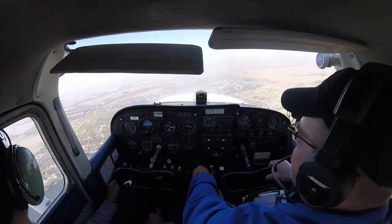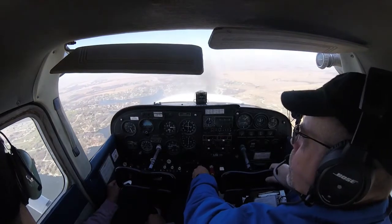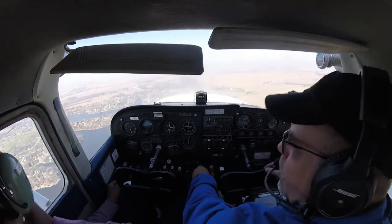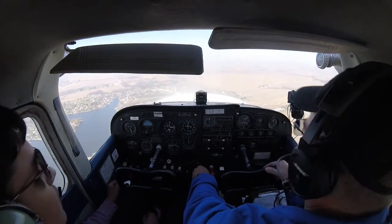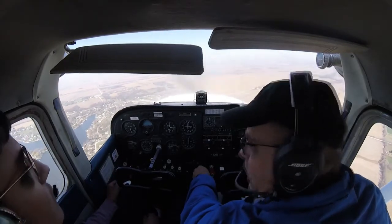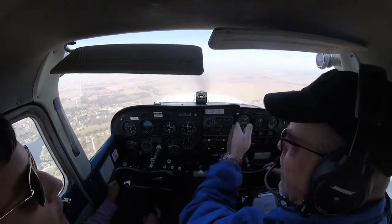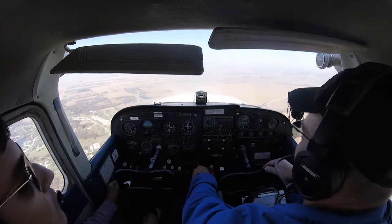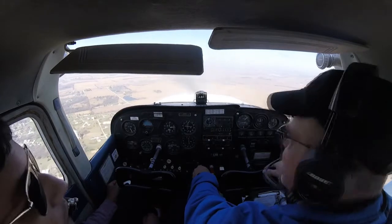Plattsmouth traffic, Cessna 04 Foxtrot is over Beaver Lake, making a left 45 entry for the left downwind runway 16, Plattsmouth. So in that, I told them who we are, where we are, what we're doing, and where we're going. Radios are probably the hardest part of flying for a lot of people because they're not used to talking. But once you get used to it, it's all the same pattern, the same sequence. It sounds like a lot happening really fast, but once you learn the sequence, you know what to listen for when, and it makes it easier.